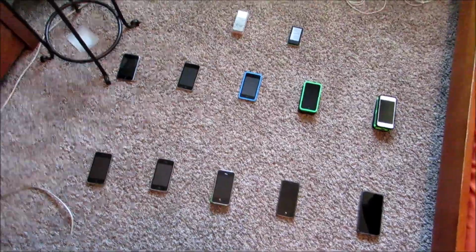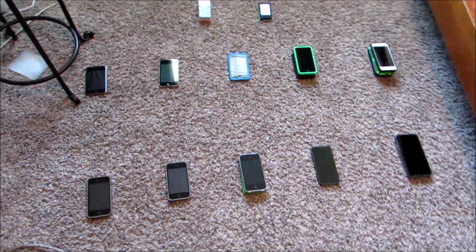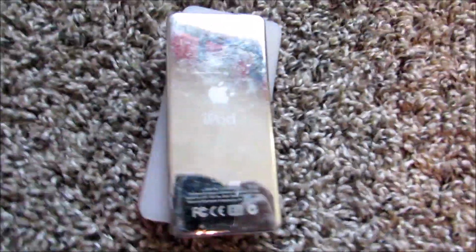Alright, so here is everything. These are all of my iPhones and iPods. So let's first start with the iPod Nanos. So this is my iPod Nano first generation.